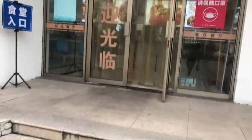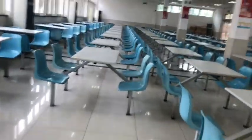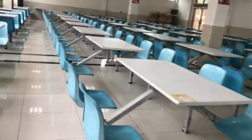On your left here is the canteen, which is another entrance. So when I enter, they don't have food at the moment. I believe they're still cooking it. Here's one of the entrances. They're still cooking the food, I believe. They're not yet open. They're different sizes, but I'm happy here.